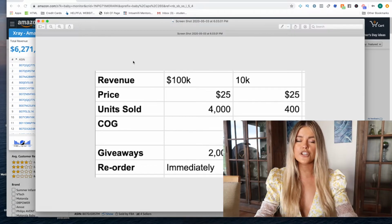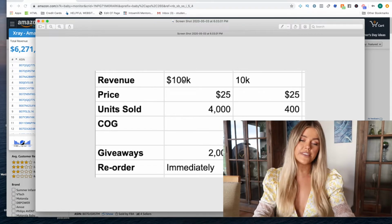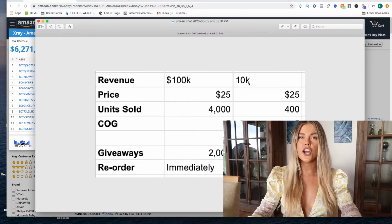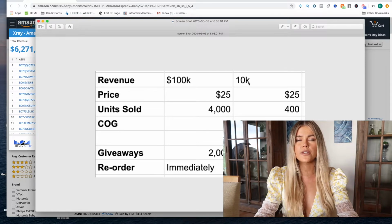Let's say your average Amazon profit margin is 20%. So this product would be making $20,000 of net profit money in your pocket, and this product will be making $2,000. Now that is a large difference, and of course people tend to like to go after products that are doing high numbers. But here is the mistake, right?